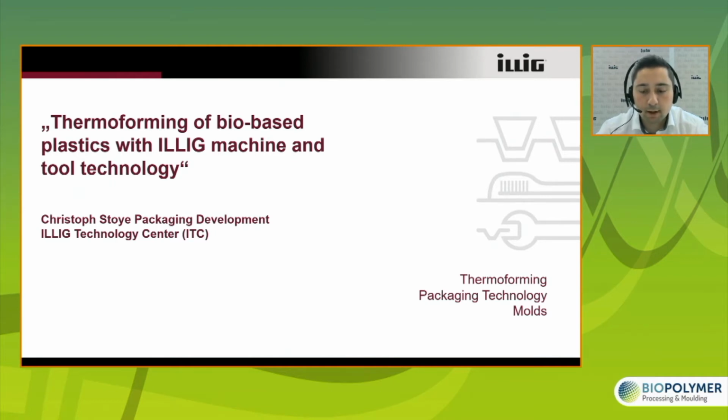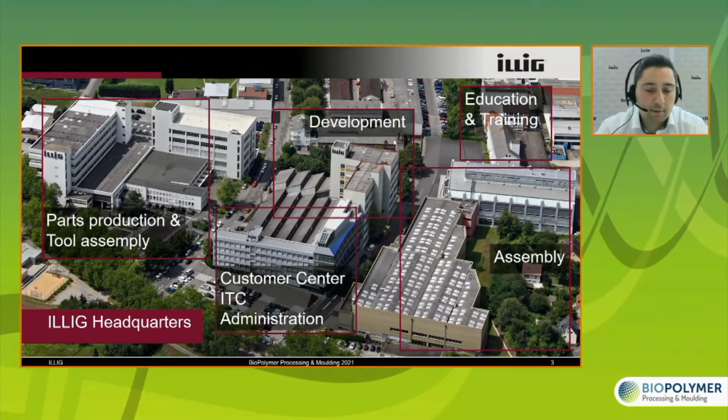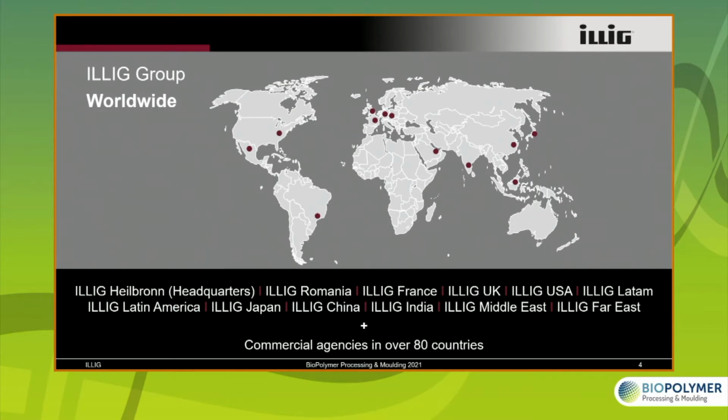We have great experience in thermoforming biomaterials. As the world's leading family-owned company of thermoforming lines, packaging lines and mold systems, we are located in Heilbronn, just 90 minutes from Frankfurt Airport. We manufacture and assemble a large part of our products ourselves in Heilbronn, and this gives us the flexibility to react even to unforeseen customer requests. You can see our parts and production tool assembly, the customer center, the ILLIG technology center, administration, development, assembly, and training and education department. ILLIG was founded in 1946 and currently employs 600 people worldwide.